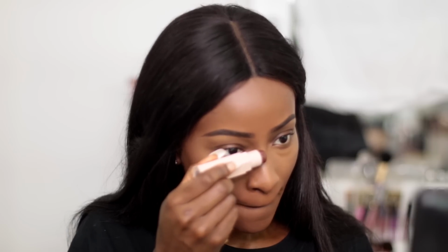So obviously doing this will definitely bring out that contour a little bit more, make it show up a lot better. I'm gonna do the bridge of my nose very lightly, because this is a very dark shade, as you can see. Can I use my sponge?